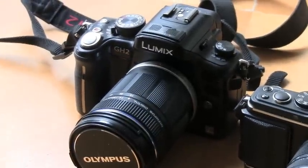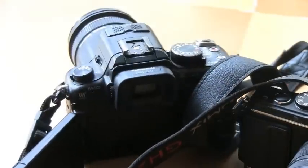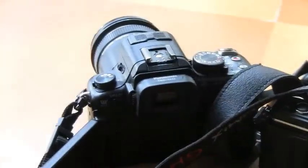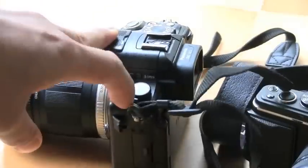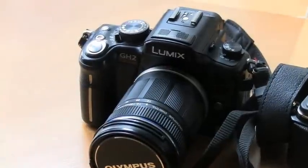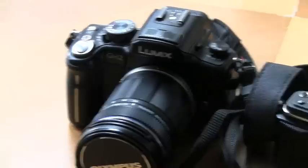If you aren't familiar with the GH2, it's a Panasonic offering that's optimized for video. As you can see, it's got a flip-out LCD screen. It actually has inputs for a microphone. Where is that? Right here. And you can take beautiful video with it. Just go to Vimeo, type in GH2, and you'll see all the pretty awesome indie work that people are doing with the Lumix GH2.